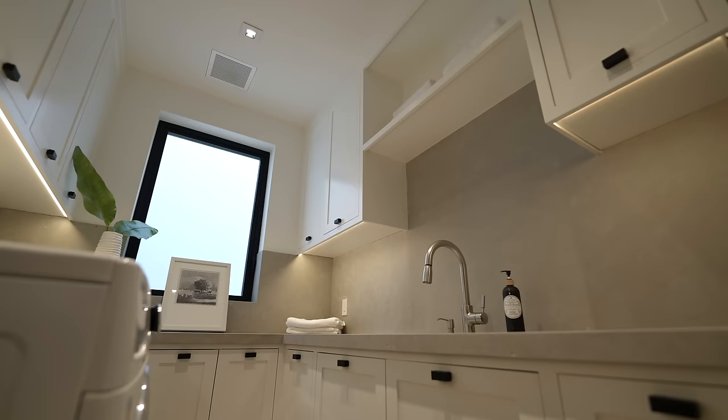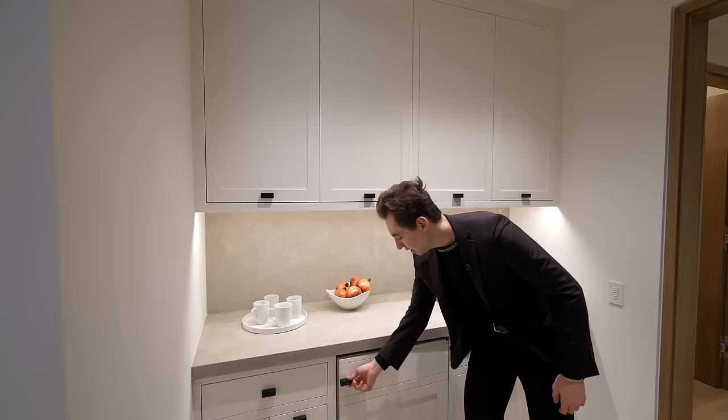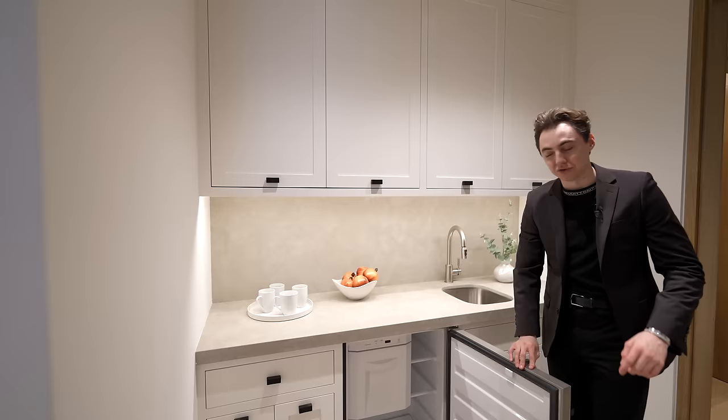And if we continue down, you've got even more cabinetry. Stainless steel sink with the uppers above me, and you've got your built-in paneled refrigeration section. So once again, have more cold drinks on hand.